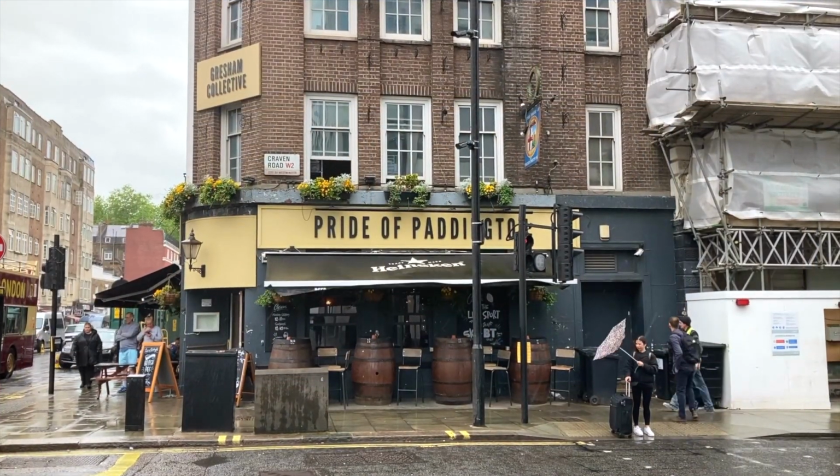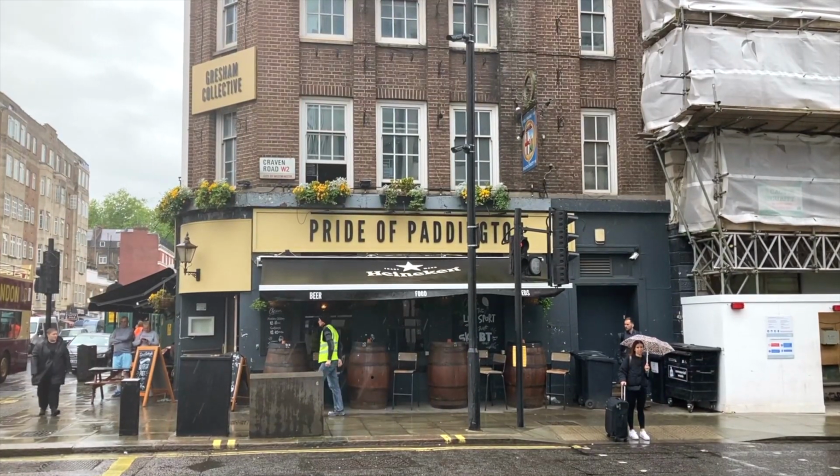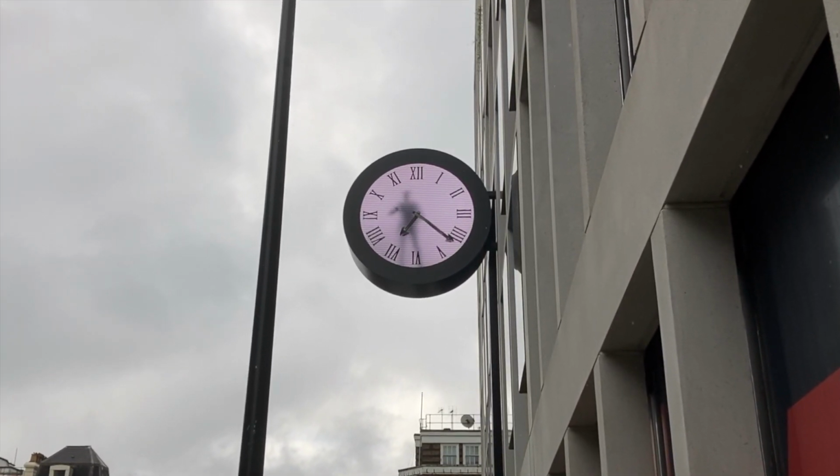There are quite a few pubs around Paddington Station, the most famous being the Pride of Paddington, which dates from the 1920s, and close to which you can see this unusual animated clock. Well, I think it's animated anyway.